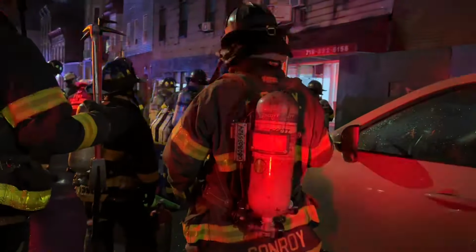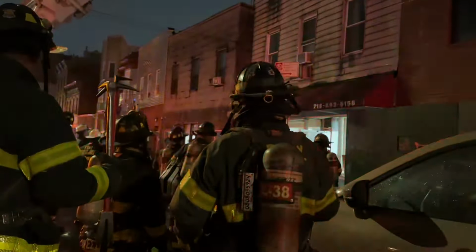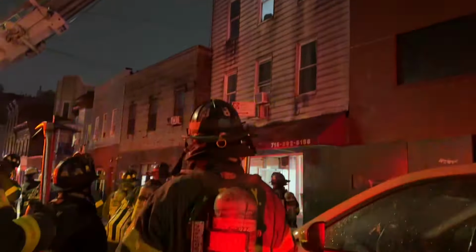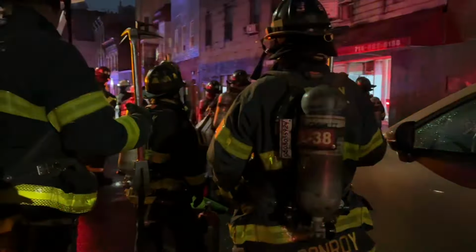I'm in the rear on a setback from the bakery. There's a bunch of vents on the roof of the bakery. Very light smoke condition, nothing going on back here. All right, 10-4, Matt.